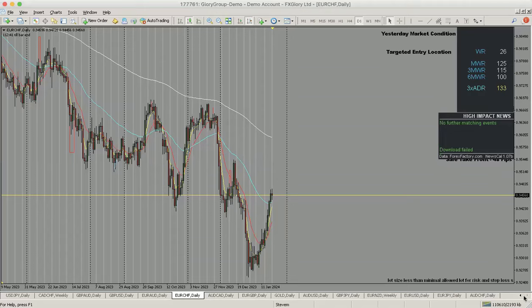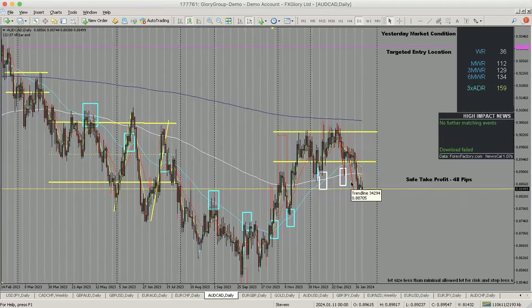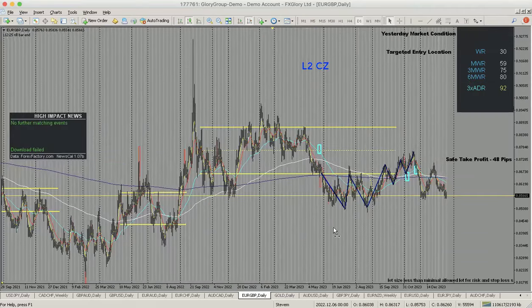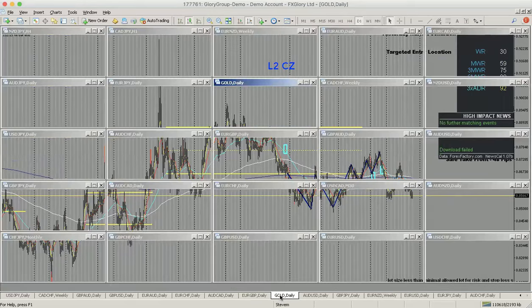AUD CAD. So AUD CAD's one of my favorite structurally. We've done an ABCD that we took as a trade, and we're moving higher. You can see push 1, push 2, push 3, which makes a consolidation zone. And this is a trap and a false, and we expect them to move higher. Cycle 1, cycle 2, peak. Cycle 1, we're expecting 2 on the peak. Euro GBP, cycle 1, cycle 2, expecting higher prices.